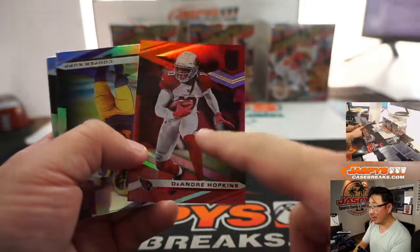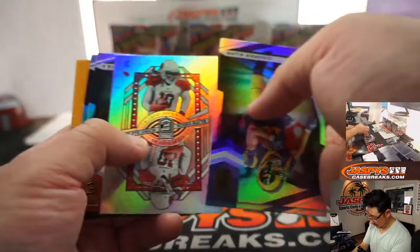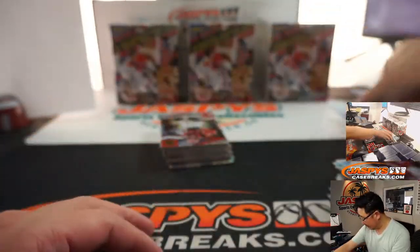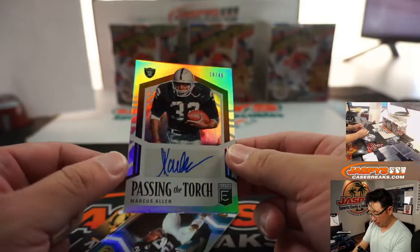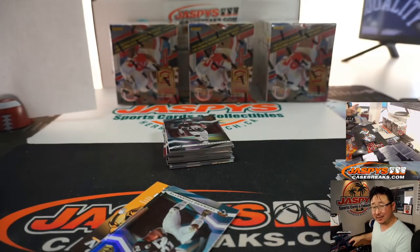DeAndre Hopkins looks weird in a Cardinals uniform. That's a 90. And we've got Dalvin Cook to 349. I don't think we're close to making any of those letters right there. Oh, passing the torch autograph, 16 out of 49. Raiders, Marcus Allen.